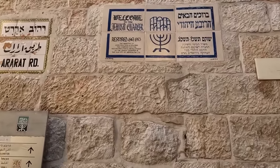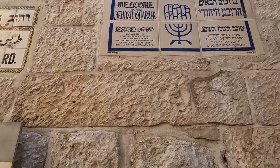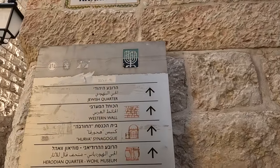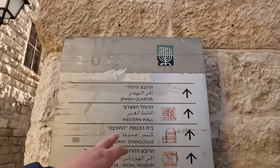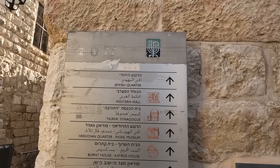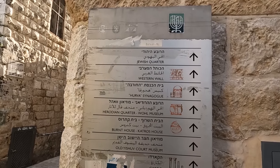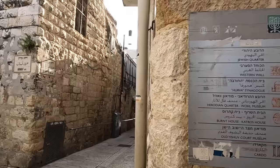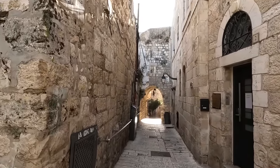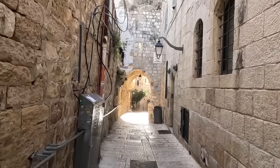Hello everyone. Today we will have a special tour. We will visit the Jewish quarter in Jerusalem. So you can see here are some signs, what you can expect, and we're gonna take this tour, and on the way I will be showing you different things. So this is basically the beginning of the Jewish quarter in the old city of Jerusalem.